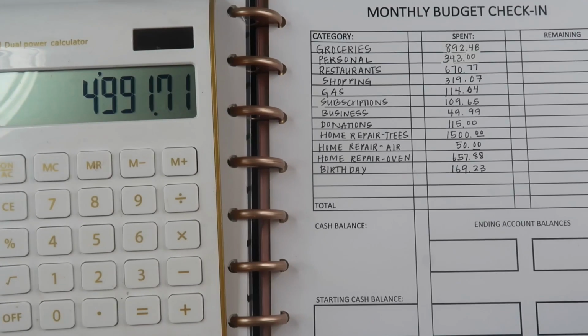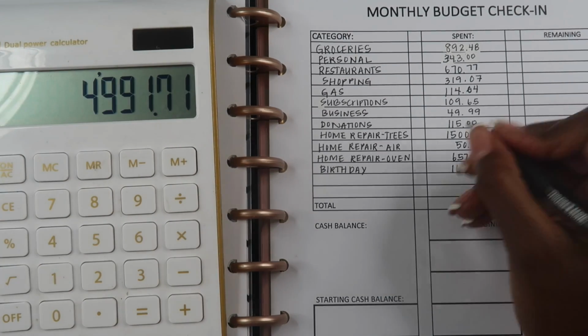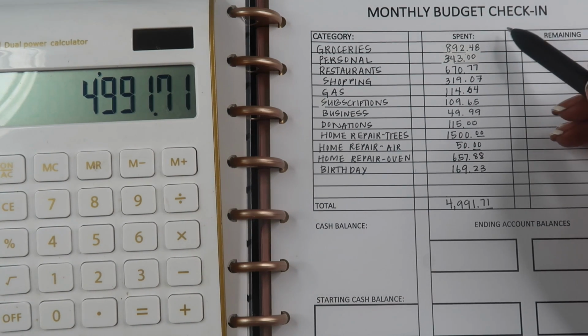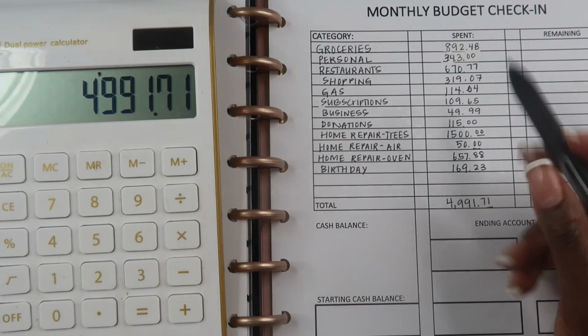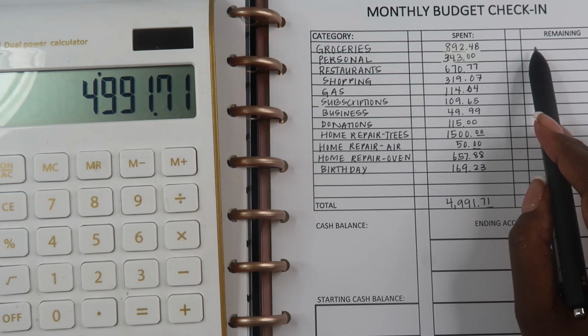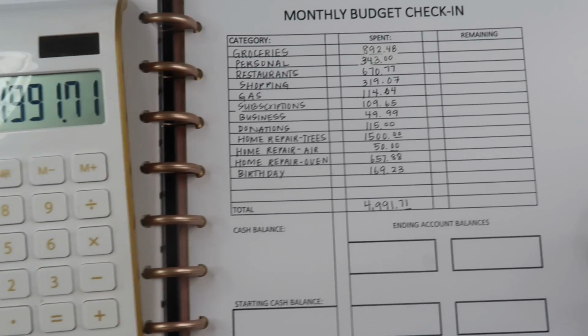And that's my total, which is $4,991.71. Now, what this basically tells me is that for my spending account, and this is only for the spending account, it's letting me know all of the different categories that I'm spending in, and then I can evaluate and see if I'm actually over or under budget.